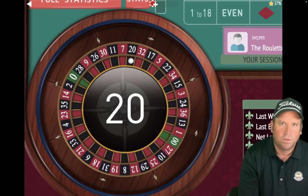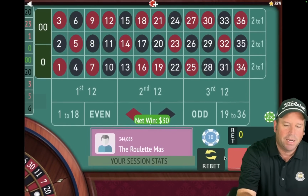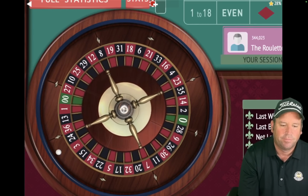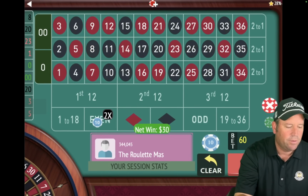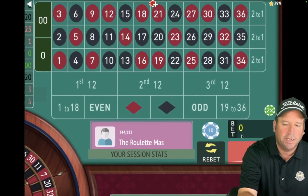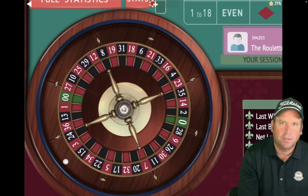That is a 20 black. And that's a win. So we're up 90 now. Let's rebet and spin. That's an 8 black. That's another win. Okay, and we're 3 minutes 35 seconds in of the first 15 minutes of the challenge. We're already up $120. And once we get to that profit level here, I'm going to share that with you.